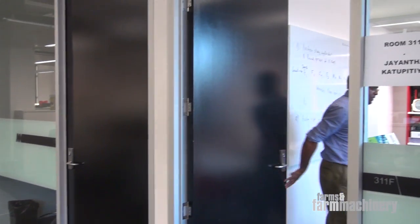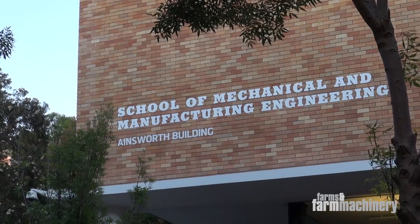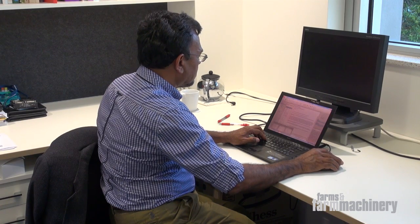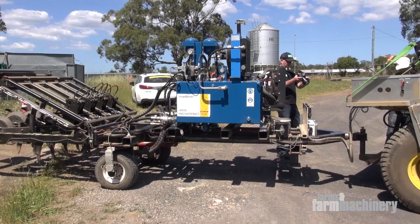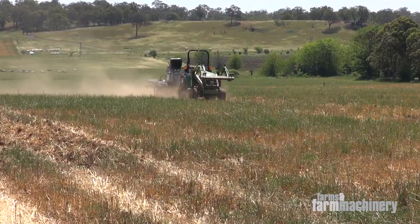This is Jay Katupitia. He has been a lecturer and researcher at the University of New South Wales School of Mechanical and Manufacturing Engineering for over 20 years. When he's not in the lecturing theatre, he can be found in the workshop toiling away on his biggest project to date, a robotic tractor and seeding system which requires no one in the driver's seat to operate.